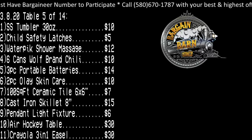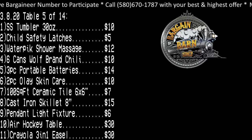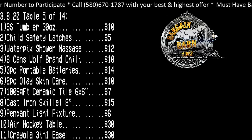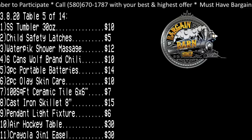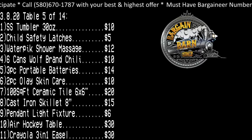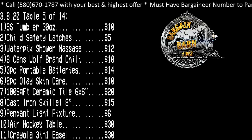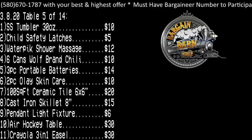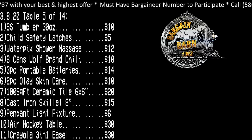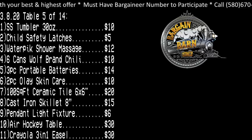All right, $10 on the tumbler, $5 on the safety latches, $12 on the shower massage, $10 on the chili, $14 on the portable batteries, $10 on the Olay, $20 on the towel, $15 on the skillet, $6 on the pendant light, $30 on the air hockey, $30 on the easel.